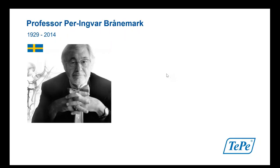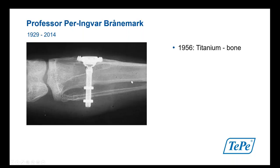So I'll start with the history. Professor Brånemark is the father of modern dental implantology. He was born in the south of Sweden and later he studied medicine at Lund University. So he was a physician. Already in the late 50s, Professor Brånemark was quite well known among researchers and had a good reputation, thanks to his studies concerning blood and microcirculation. His PhD became internationally noticed in 1956 when he worked in the university city Lund.